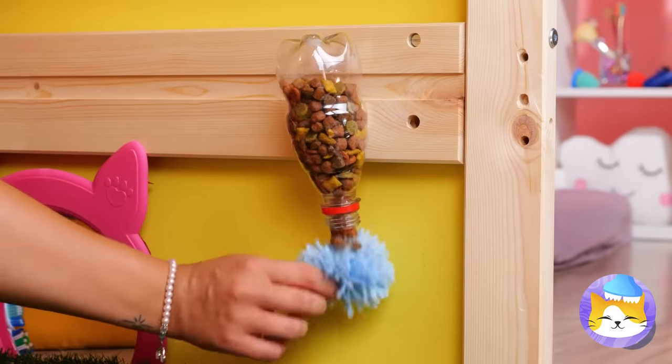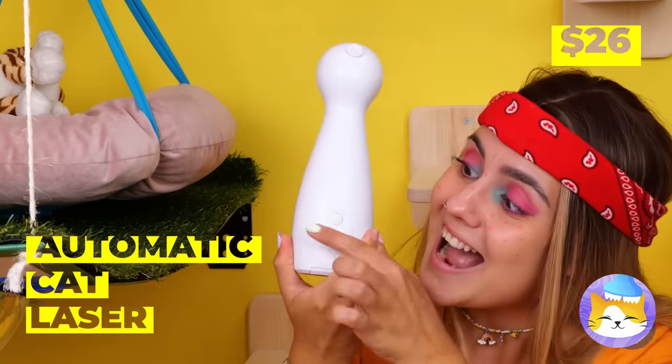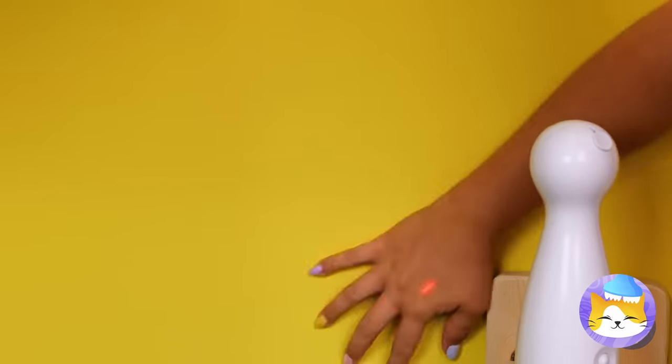More snacks? These are gonna be some lucky cats. Cool, a laser for our cats to catch. Let's try it out. Either it's the laser or she needs to clean her pores. Hard to catch? Just what we need.